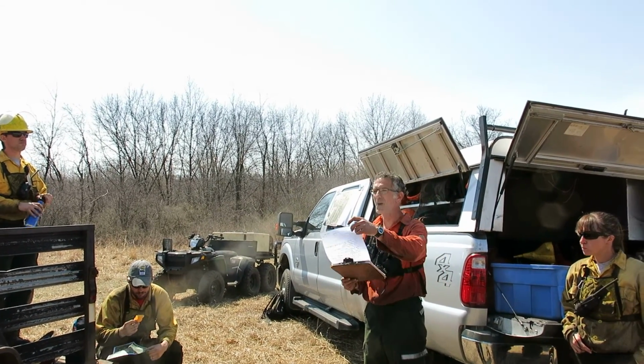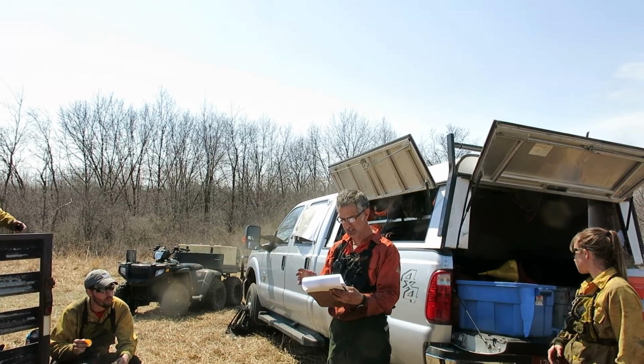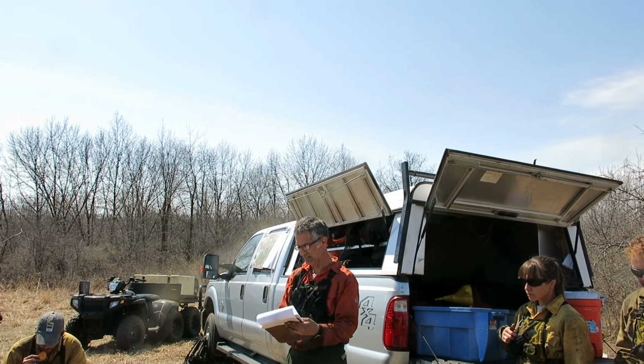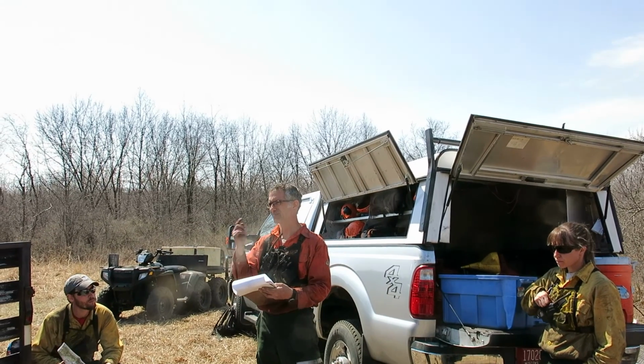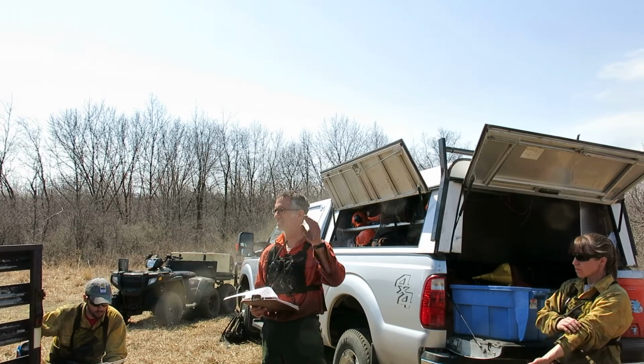I just took weather up here on top of the ridge in the sun. We had two Kestrels out. Wind speed was 3 or 4, gust 11. Temperature about 67. Humidity between 34 and 40. So down there where we're going to start, we won't feel the wind as much as by the wetlands. So it'll be a little bit lower, and I'll take it down there.